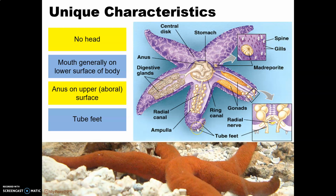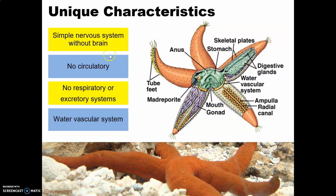So inside here they have ampulla, they have digestive gland, and there are a lot of spines and gills covering the Echinodermata. They also have gonads. Gonads usually produces gametes for the purpose of fertilization. They have simple nervous system without brain. There is no circulatory system and no respiratory or excretory system. The only system that exists is the water vascular system.